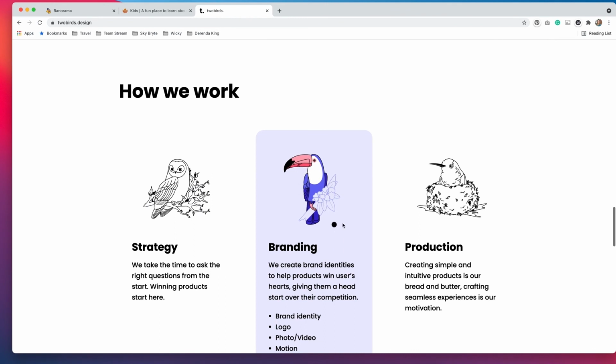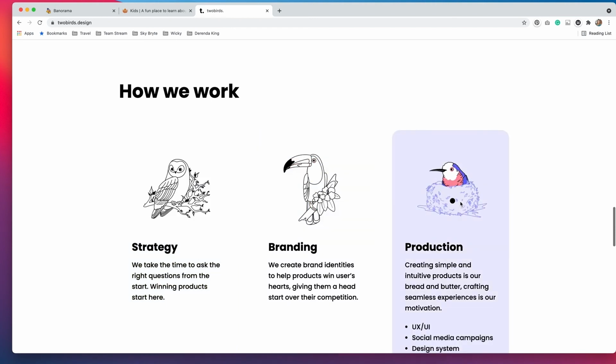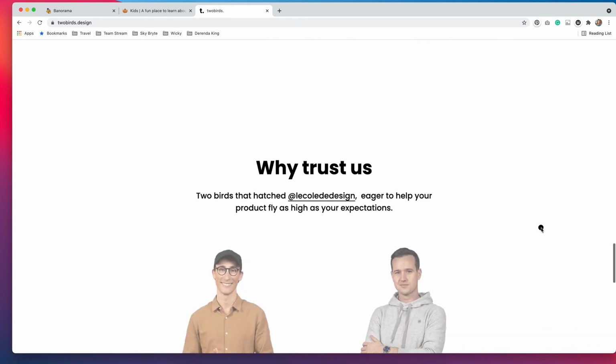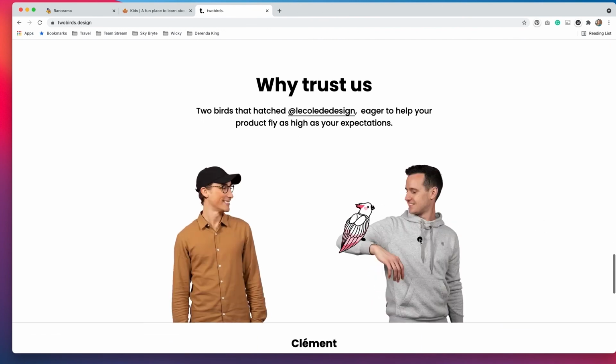What I really loved were these hover illustrations, though. I think that is just so cool. The way that they did this is so smart, and it really does draw your attention to the different areas that they want you to click on. We scroll down even further, they kind of do the same thing with these illustrations. I just love the way that they did this. This is such a clever website design.